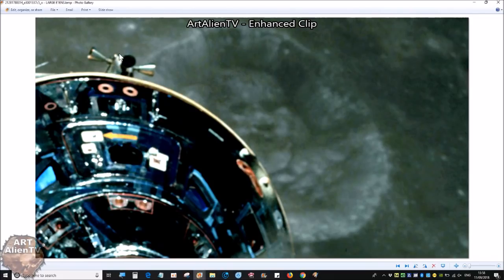And what's cool about it is you've got some reference here of the spacecraft as well, which I think is great. I mean, as an image in itself, it's incredible, whether this is a head or not.